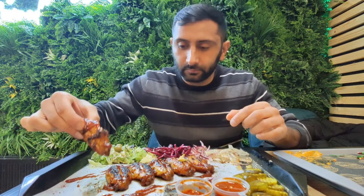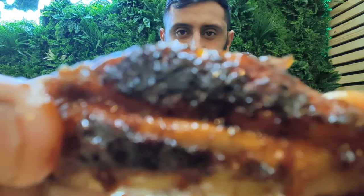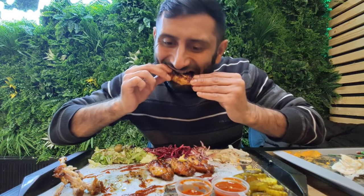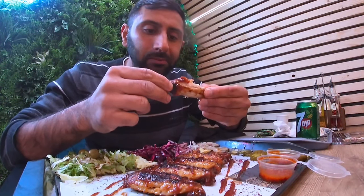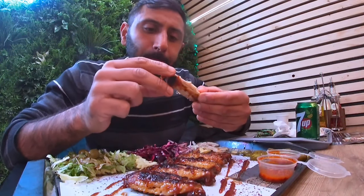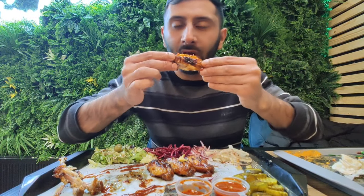Move on to the wings. There you go, look at that. They're sticky barbecue wings. Proper sticky. Charcoal on there as well. Juicy. You can taste the char and that sauce that's blended into them. You can taste the barbecue. They're not proper hot, but they're warm.